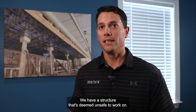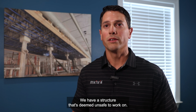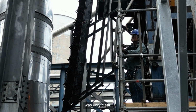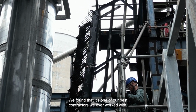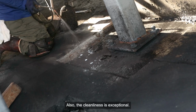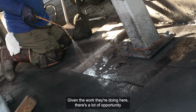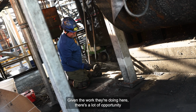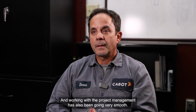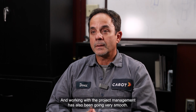We have a structure that's deemed unsafe to work on. So we wanted to make sure that our construction sequence was very clear. We found that it's one of our best contractors we've ever worked with. Also, the cleanliness is exceptional. Given the work they're doing here, there's a lot of opportunity for leaving areas in poor condition, but they clean up every day after the job. Safety is great, and working with the project management has also been going very smooth.